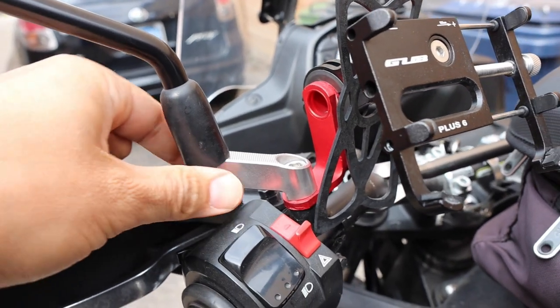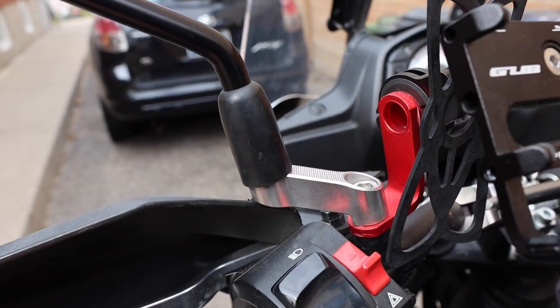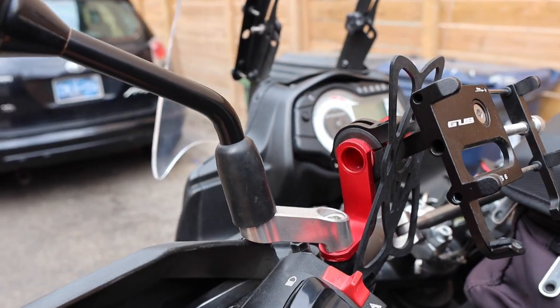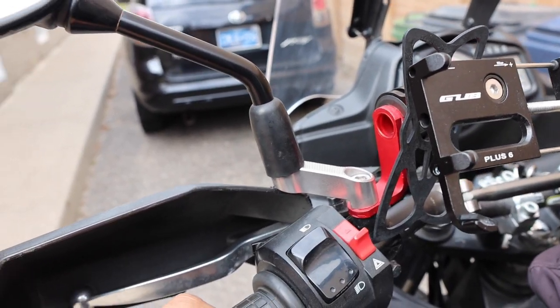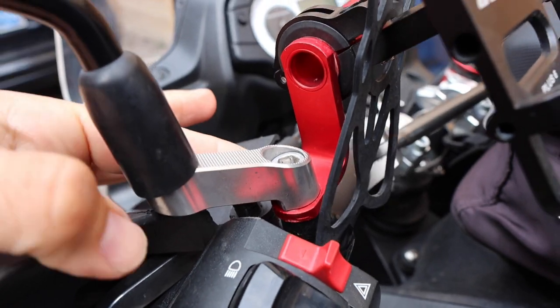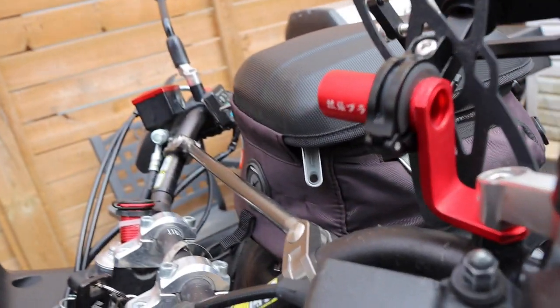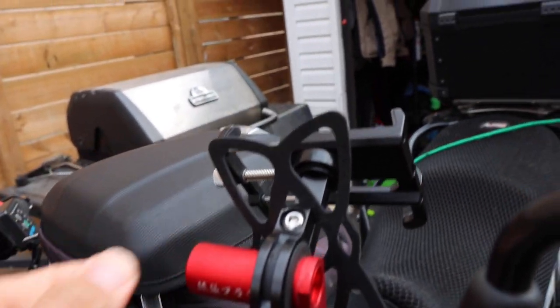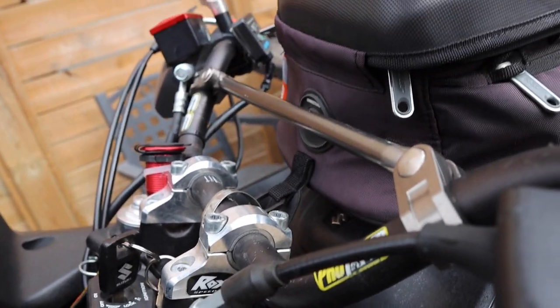Next we have mirror extenders. I can see everything behind me. Small upgrade, but I'm very happy with them. And then we have a cell phone holder that connects to the mirror stem. Purchased from AliExpress. Very sturdy, perfect for my cell phone mounting since I can't put it there because of my tank bag.